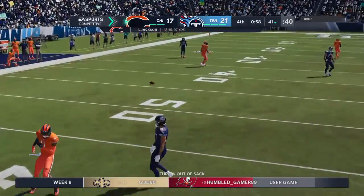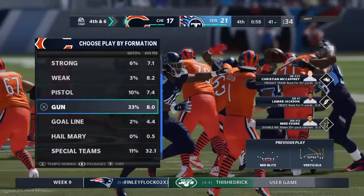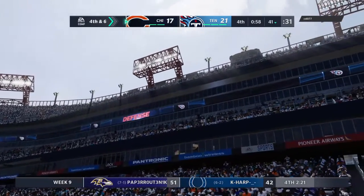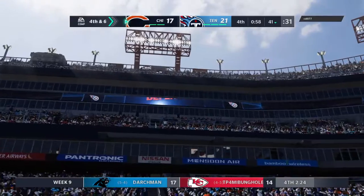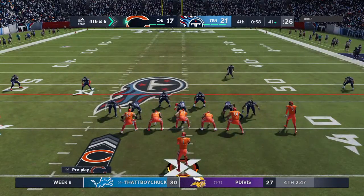This will be incomplete. He's unable to complete it there. Just not the game that you would expect from him. He's been off the ball really start to finish. Yeah, it makes you wonder what exactly is going on. Is he a little bit dinged up here? Or is he just off just by a bit? Maybe he can get it back in this situation. He'll need to. Down 4 late. Got to go for it here on fourth down.